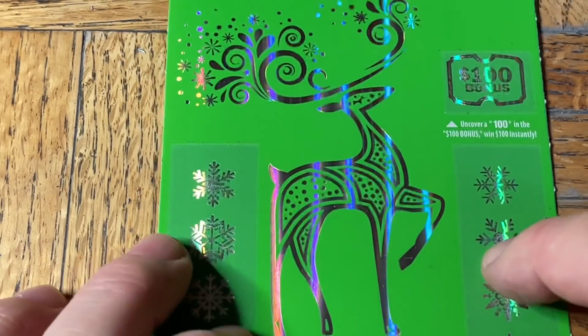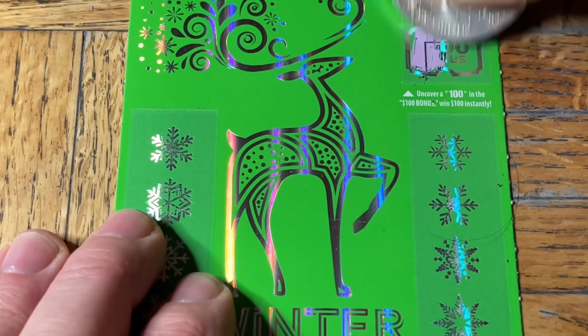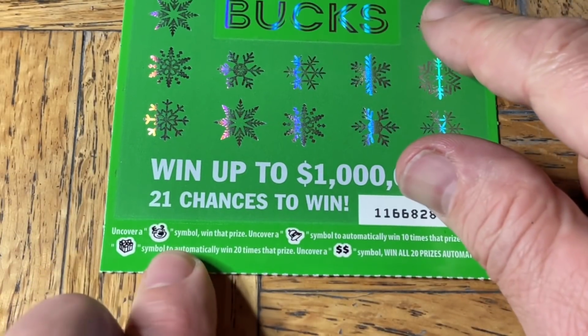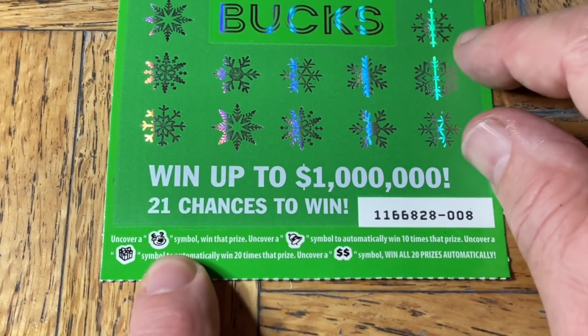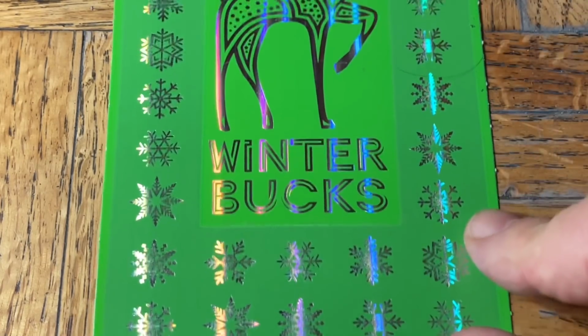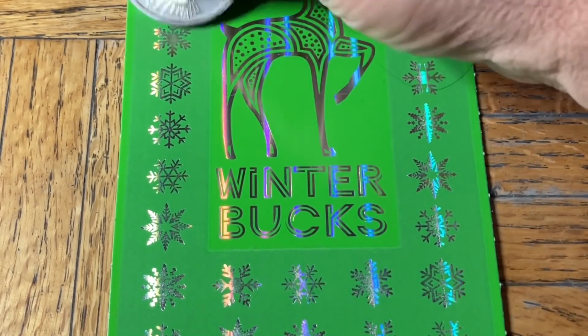Okay, ticket 008 of the Winter Bucks. $100 bonus is the first thing. 100. No. Now, this is a symbol search ticket only. If we find the comical reindeer head, that's the instant win. The bell is a 10x. The gift, a 20x, and double dollars is the win all. Okay. All right, there we go. Thank you, Fernan, again.